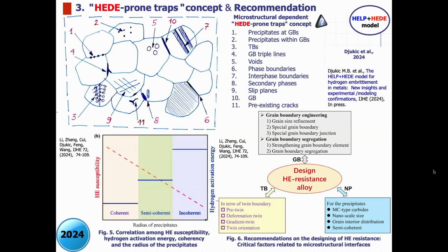HEDE-prone, decohesion-prone locations in the microstructure. What does it mean? It means that we have a locally high hydrogen concentration at that microstructure-specific area. We have a decohesion incidence, which means that we have an initiation of local micro-cracking.